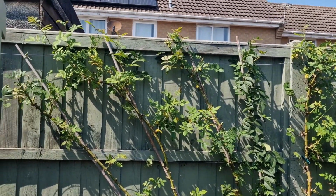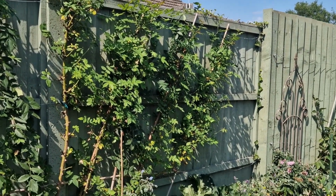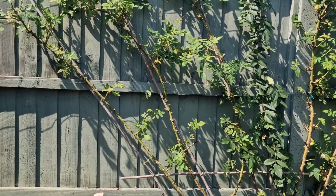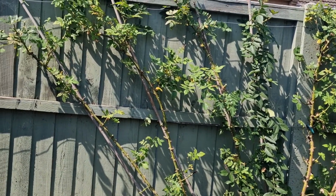I think I'm happy with that. That looks a lot tidier. It's certainly bushier that side. I had more flowers on it that side than this. But hopefully that will pick up. If not, I'll have to train up some more leaders.